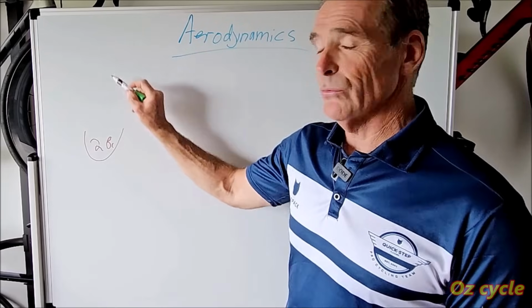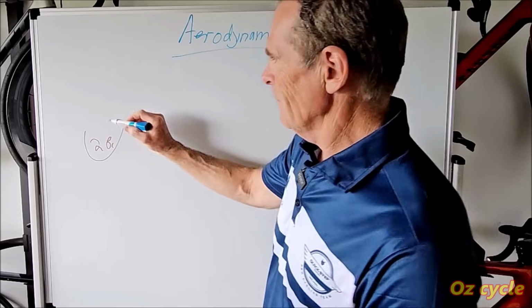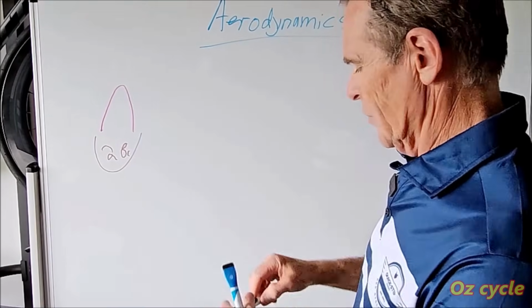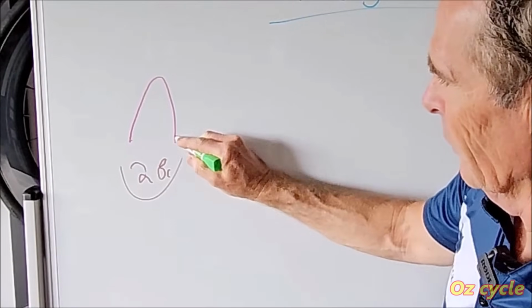tyre, and now we need a rim to match the 28C tyre. What sort of width rim do we need? Well, if we go too narrow, say we go a narrow rim like this, then your tyre in effect is going to have to be bulging inwards, isn't it, to fit? So you're going to get this effect.